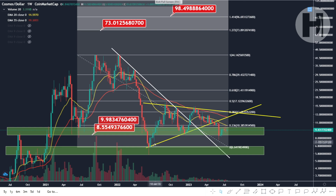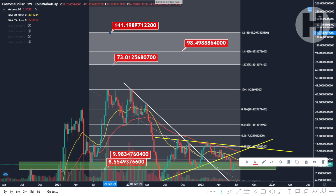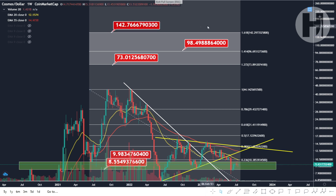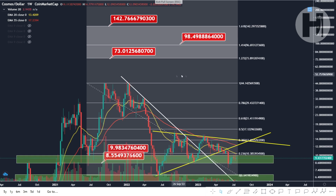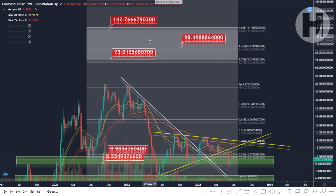And if we're still assuming that the bear market bottom was printed in June 2022, we're looking at $73 and $98 and $142 for our extension levels to the upside. These are going to be our bull market targets. You can start selling maybe when you get to the previous all-time high. Depends on what you want to do. It's your money. But these are the targets that I'll be looking at.